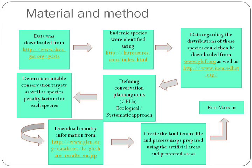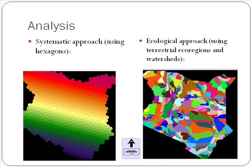Next, suitable conservation targets as well as species penalty factors for each species should be determined. Finally, the land tenure file should be prepared using the artificial and protected areas of the country, which can be downloaded from protectedplanet.org. The land tenure PSS file can then be created. All of these should then be used as the inputs for the running of MarxSan.